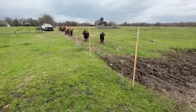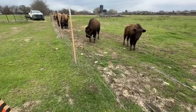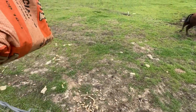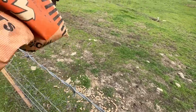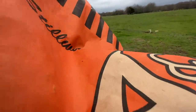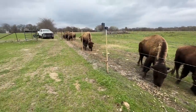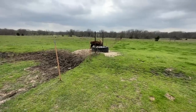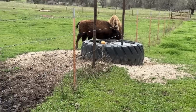Try to keep the others occupied. Pour cubes here along the way, and see, even these calves want some of them too. Keep them away from Eleanor. That way everybody's over there away from her. It looks like Eleanor's drawn the crowd of babies, and I hit it behind that tire, so maybe some of them wouldn't catch her.